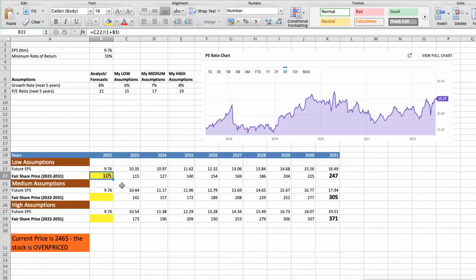Second scenario. Dollar General will have average performance in next 5 years, and we will use the following parameters in our calculation.